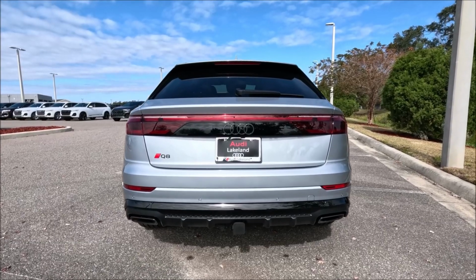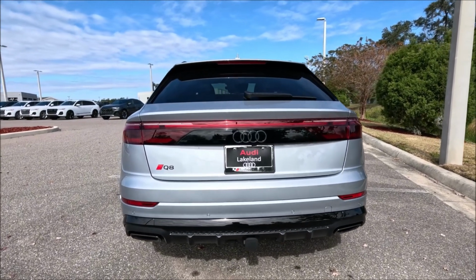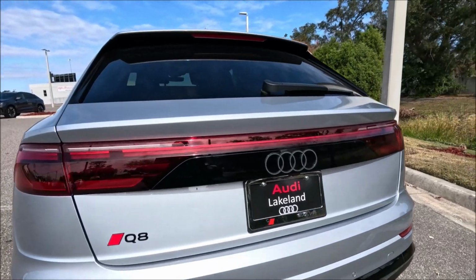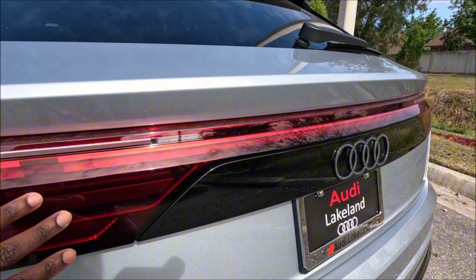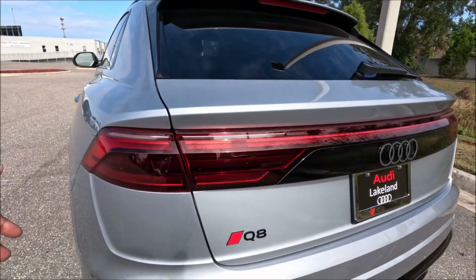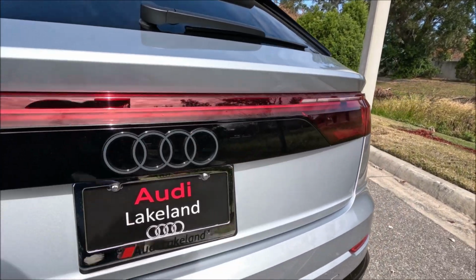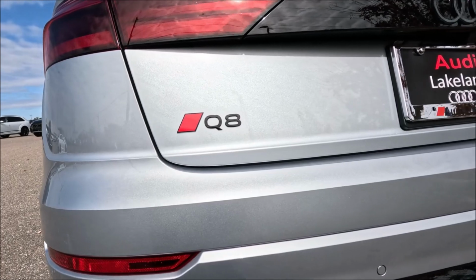Now looking at the rear profile, obviously it's going to have that signature light bar going across. It's going to give it a sinister and technological look with the anthracite Audi rings integrated in. That light bar looks so good, and again, we will see that illuminated very cleanly, very sharply in just a moment. You will also see we do have the Q8 badging right there, letting you know what moniker we got here today.